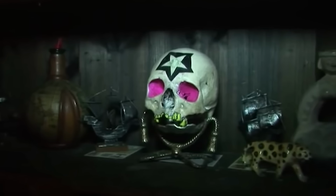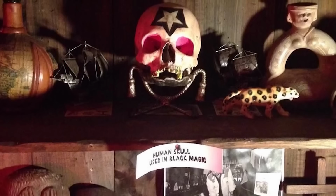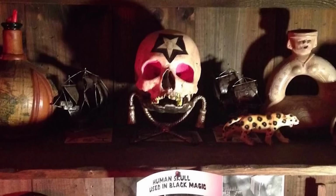There's one in particular that stands out thanks to its interesting coloration and decorations. The eye sockets are painted bright pink and really pop, and some of the teeth are a yellowy gold, and there is a large star adorning most of the skull's forehead. It's placed on an ornate stand among a plethora of other spooky knickknacks. I guess I shouldn't really be comparing a human skull to a knickknack, but here we are.